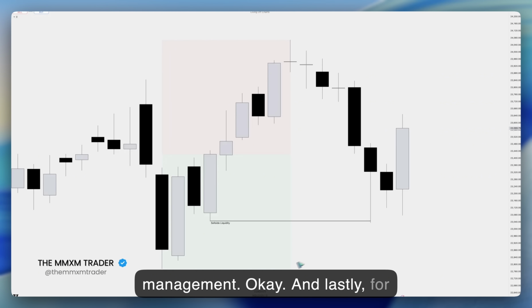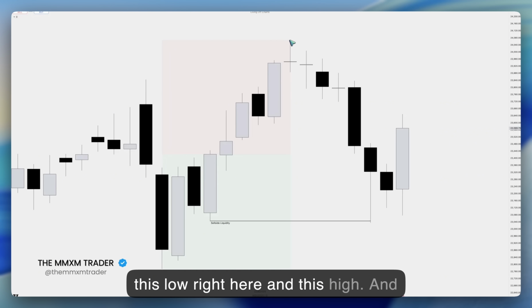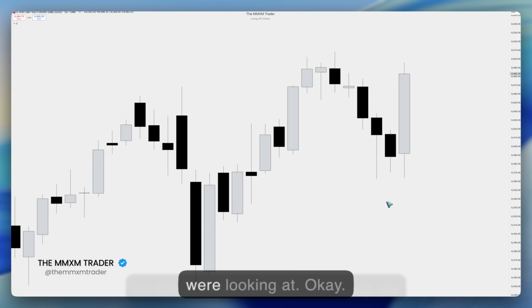Okay, and lastly, for the third trade, the market had traded down into a discount between this low right here and this high. And in discount, we run out a short-term low, and then we see a candle closure here, right? So going into the next day, right? It's not this day here, right? I know it's a bearish candle. However, you'll see on the lower time frame the scalp we were looking at.